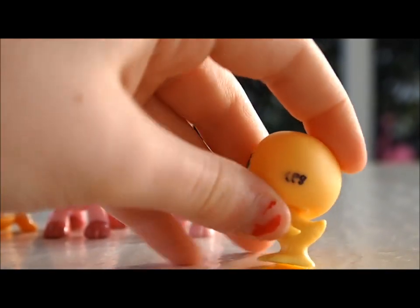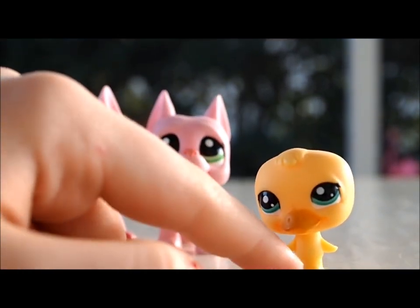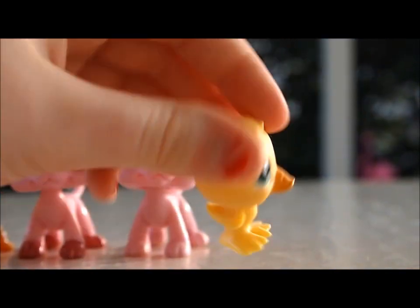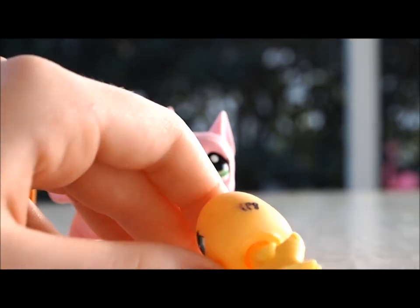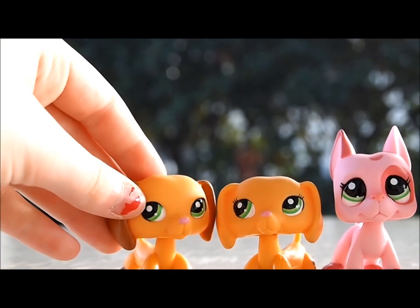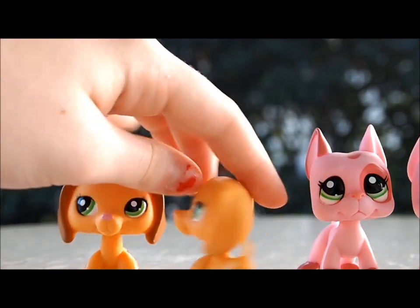Oh, his LPS symbol is really bad. That's really bad, okay. But other than that, he's pretty normal. I'm pretty sure he's supposed to not have any paint on his feet. And that's all I pretty much have about him. His head doesn't really bobble very much, so whatever. Nothing really to say about him other than the LPS symbol is messed up and it has glue all over the back of its head. Which I'm happy it doesn't have on one of those right here, because that would be really disappointing. Other than that, I don't have anything else to really say. I don't think there's any differences between them other than just what you can clearly see.